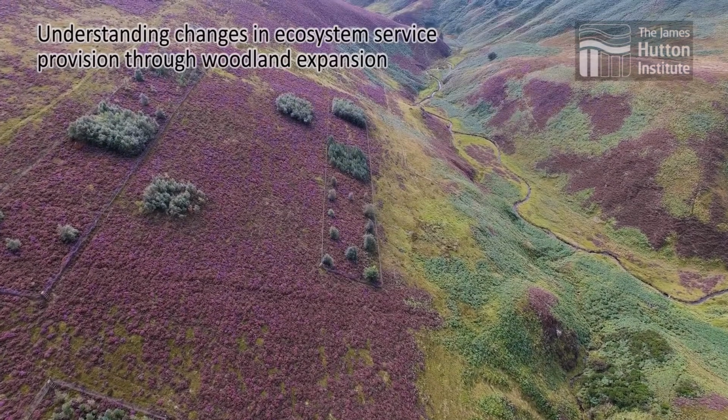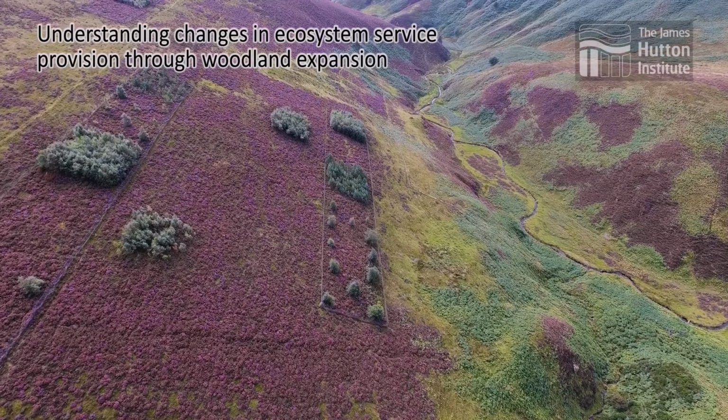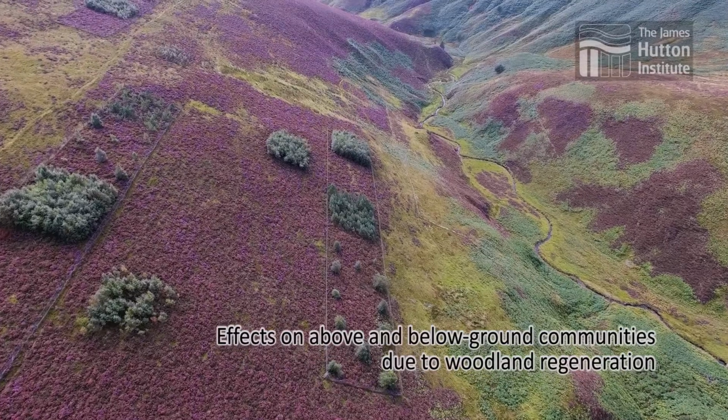One of Hutton's long-term experimental platforms, shown in this flyover, was set up to examine impacts and interactions between above and below ground processes during establishment of native forests.